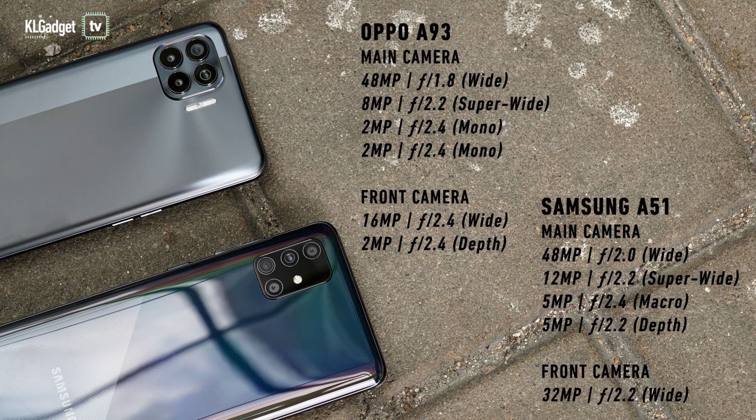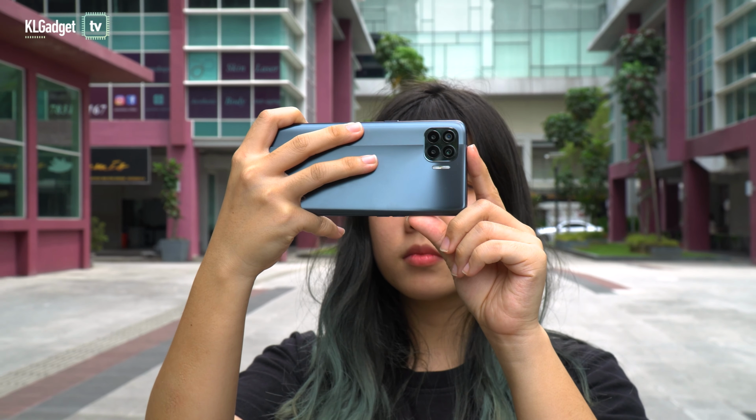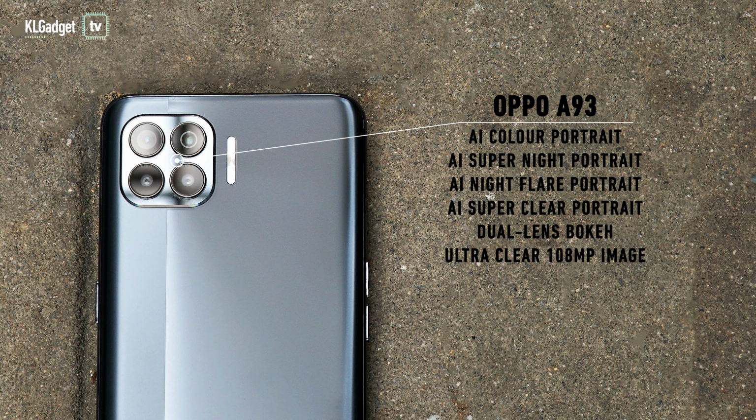Finally, the cameras. So here are the camera specs. Now one thing I should mention is that the A93 boasts these 6 AI camera features, which are the AI Color Portrait, AI Super Night Portrait, AI Night Flare Portrait, AI Super Clear Portrait, Dual Lens Bokeh, and Ultra Clear 108MP image. But that's mainly on portrait mode.